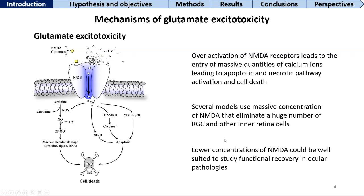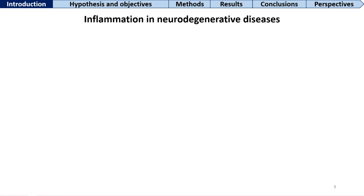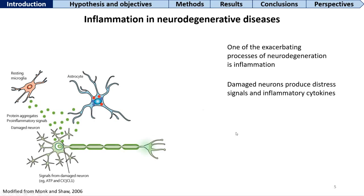Likewise, one of the fundamental mechanisms that are involved in neurodegeneration is inflammation. So this is the activation of the immune system to insult in the brain.